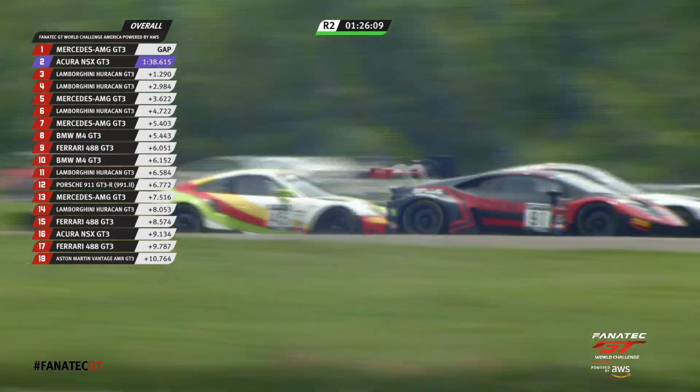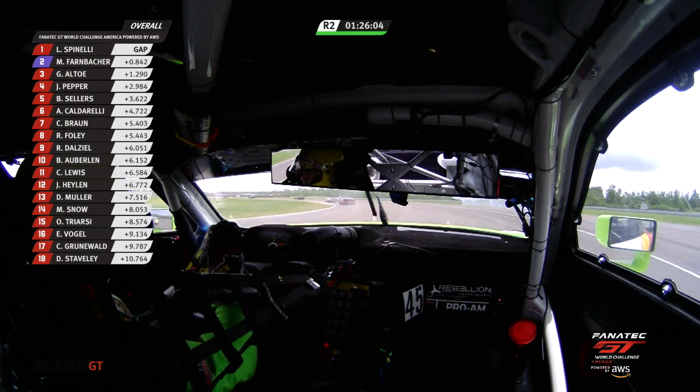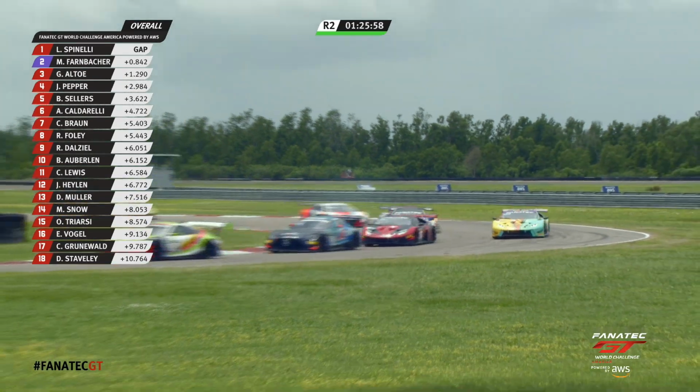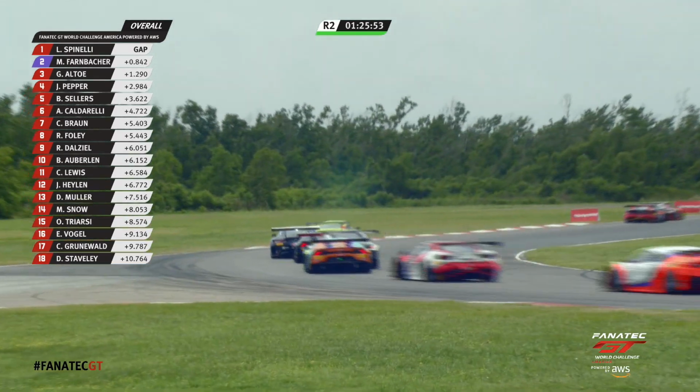Corey Lewis is having a really strong run, putting the pressure on Oberlin. Oberlin battles with DL for 5th. And how about Jan Halen, who had to start in the last row? Yep. It looks like Oberlin also had a bobble, dropped out wide. That opened the door for Halen, who's now up a couple more spots. Wow, incredible. Halen from the back of the grid, now inside the top 10, I believe.